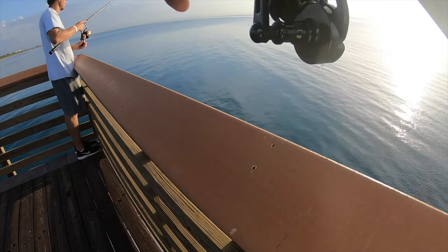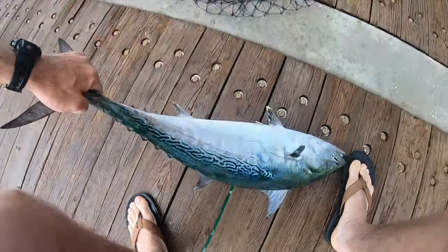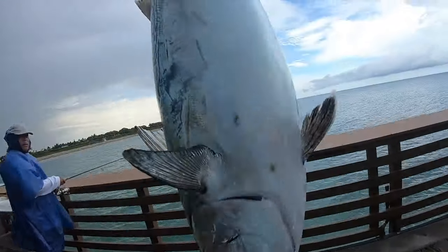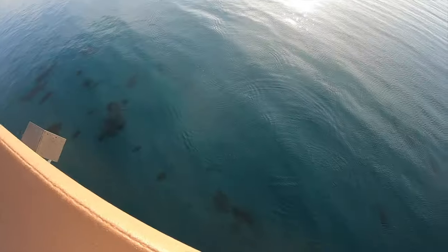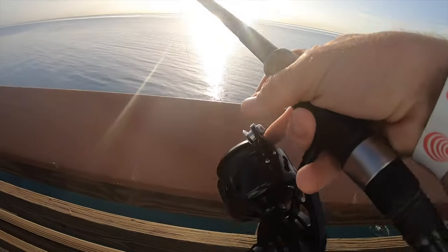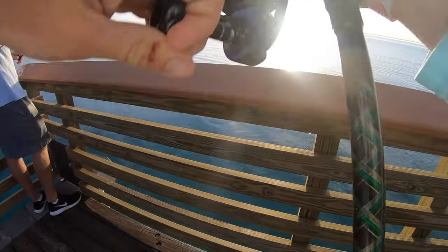Another thing I love doing in the summertime is throwing some sort of surface lure at a fish called a bonita, also known as a little tunny, albies, false albacore, a bunch of different names. They're super aggressive, they swim super fast, and they'll hit baits on top, such as a diamond jig or butterfly jig, like I'm throwing right here. They're just so much fun to catch.